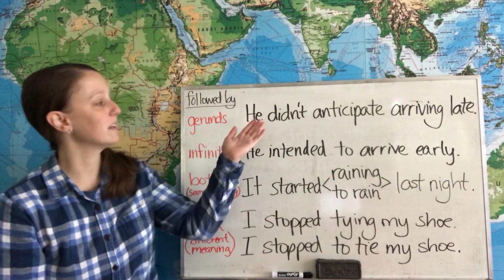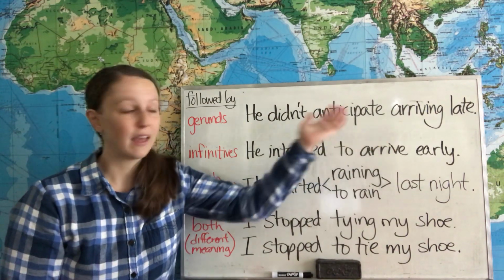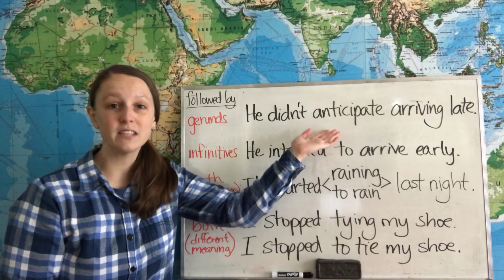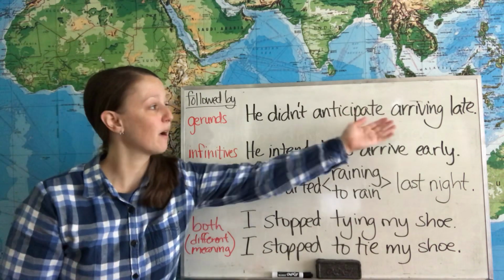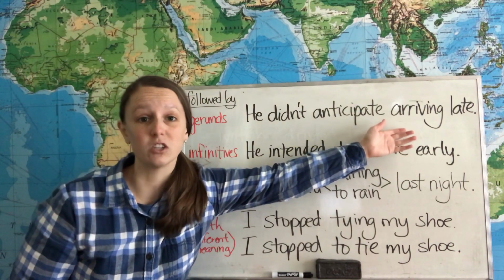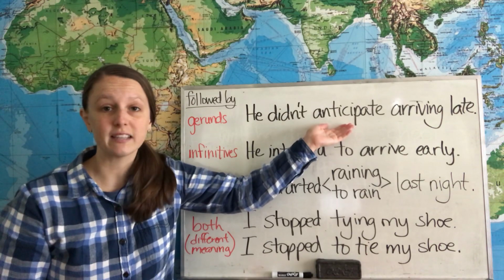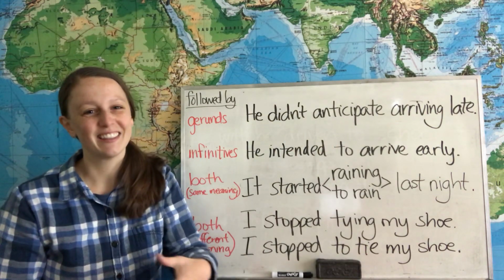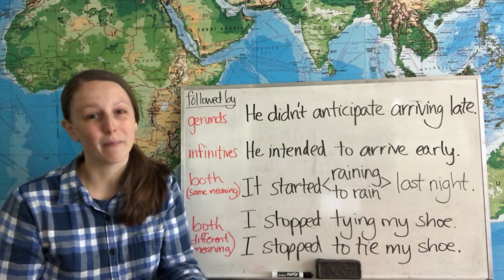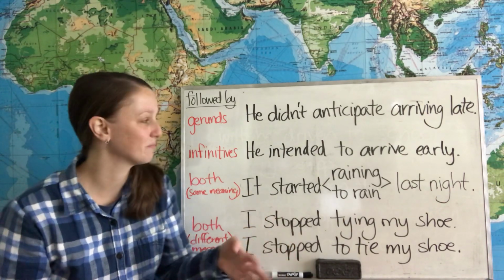Our first example is, he didn't anticipate arriving early. Anticipate is one of these verbs that if you're choosing a gerund or infinitive to go after it, you have to choose a gerund. Now, there are many other verbs like anticipate that require a gerund, and unfortunately, this is something that we have to memorize, which verbs take gerunds and infinitives.